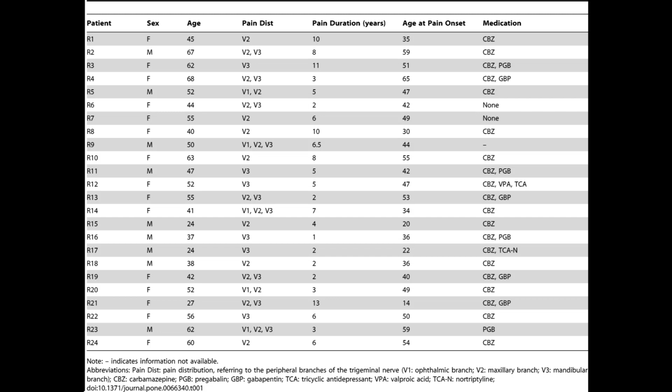So here you can see the breakdown of the TN patients they used in this study. You can see that there are 9 men ranging from ages 24 to 67 and 15 women ranging from ages 27 to 68. This chart also shows us how many years they've had this pain for, and also the age of their pain onset. Now, a lot of patients have the pain for a while before they get an official diagnosis. I think I went about 7 months between my first flare-up and the time I found a doctor that actually knew what was going on.